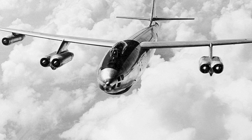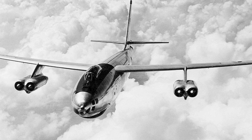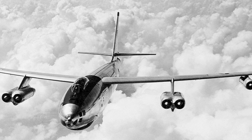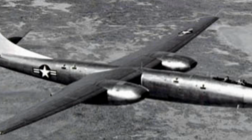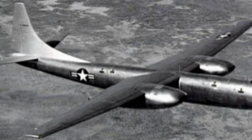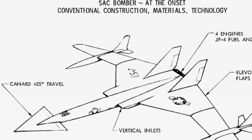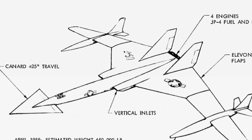The plane would require a combat radius of 4,000 nautical miles with a payload capacity of 50,000 pounds. It could have a subsonic cruising speed, Mach 0.9, but need to be able to achieve supersonic speed during the 1,000-mile entrance and exit to the target, called the dash. Original designs used fuel tanks that would drop off when depleted and wing sections that would be jettisoned to change the shape of the wing.